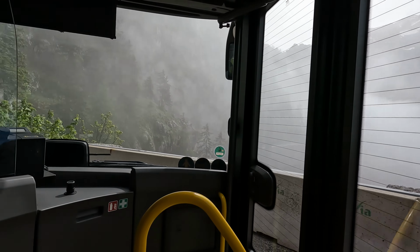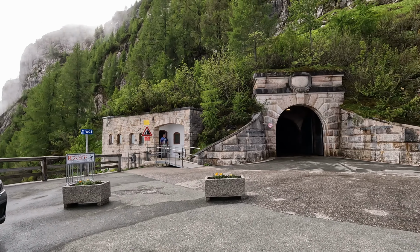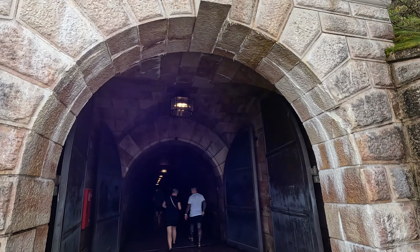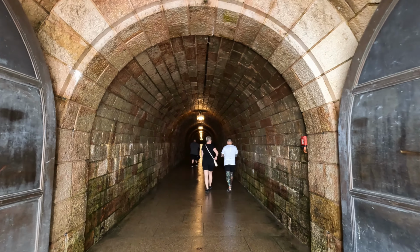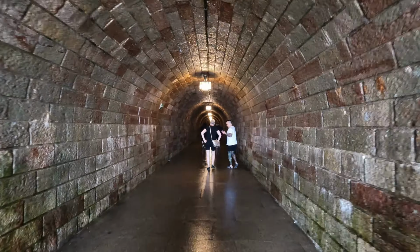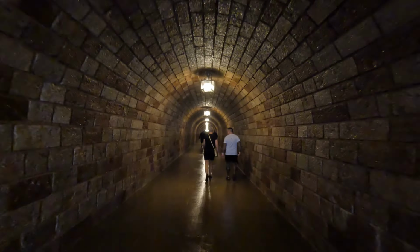After the drive, you are at a small car park where you're dropped off by the elevator entrance to the Eagle's Nest. You can look into the archways and you can see etchings made by Allied soldiers on the doors and the frames for this tunnel. From here, you walk 126 meters into the side of a mountain. You can feel the air getting colder the further you venture inside.